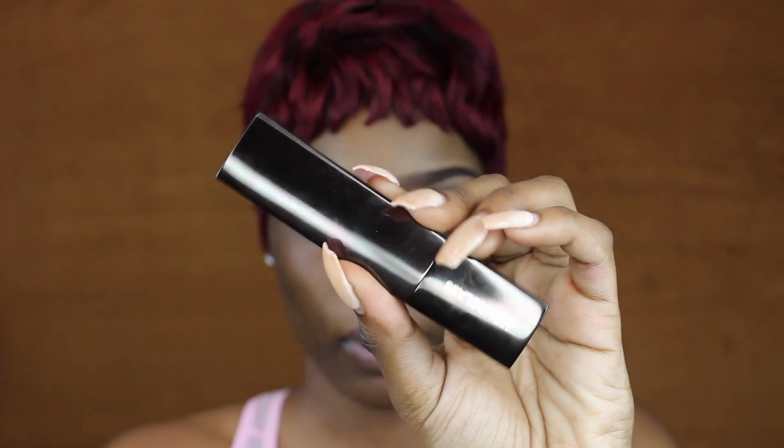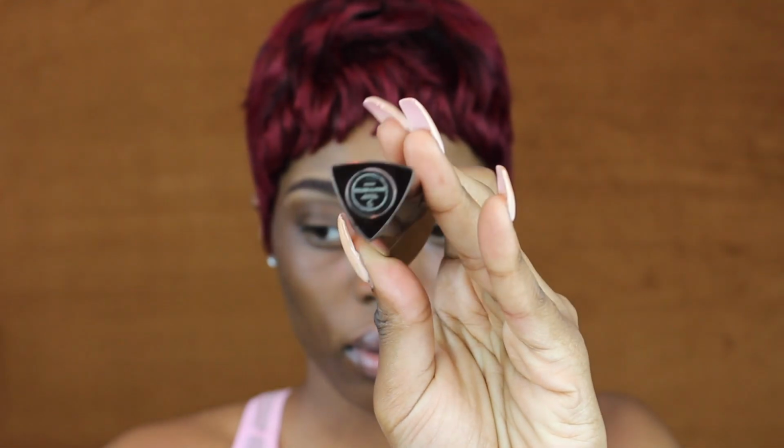And yeah, so for foundation, I'm going to be using the Hourglass foundation in the shades Golden Almond and Walnut. The tube comes with a lot of makeup in it, like the whole tube is basically filled, which is really good on product, so you don't really run out. But yeah, if you guys haven't tried these foundations yet, I suggest that you go out and buy them because they're really good. They last a long time, and this foundation will guarantee you a flawless look.